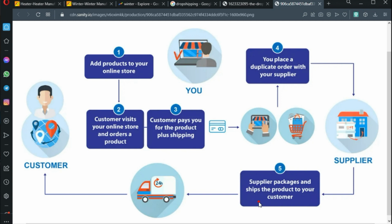This is the whole order flow of dropshipping. Set up your online store, add products to it, get people to buy from you. Once you get the money, use that money to go and place the same order with your supplier, and then your supplier right here will have the product shipped to your customer over here, right? So that's basically dropshipping in a nutshell.